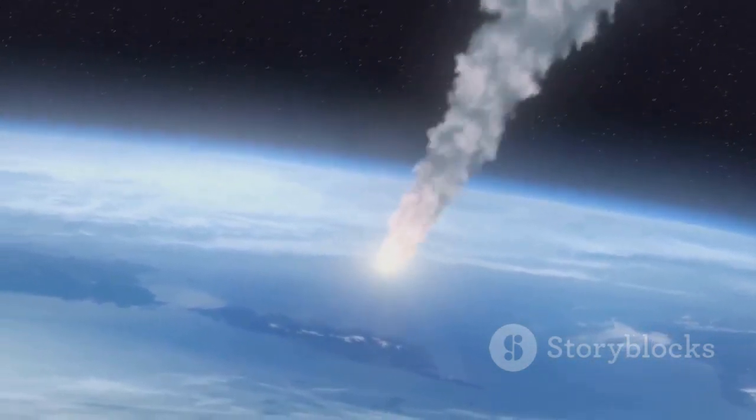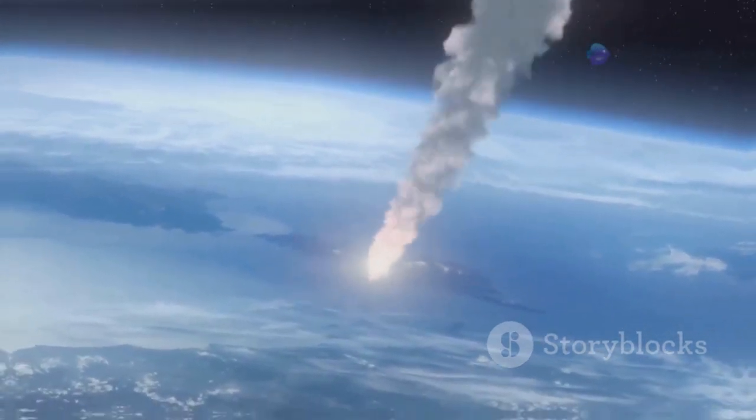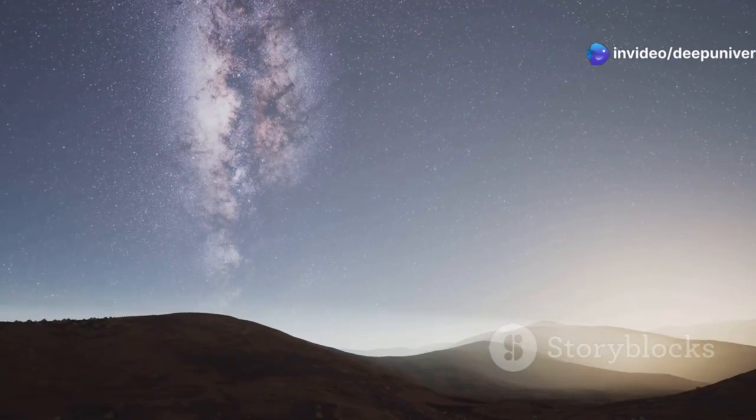C0WPC5 burned up in Earth's atmosphere, a testament to the energy of these wanderers. This event highlighted our planet's vulnerability in space.